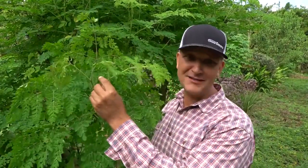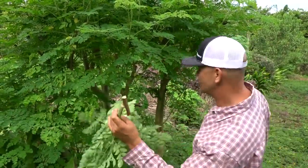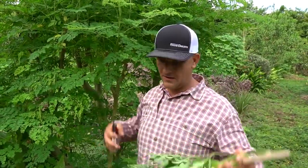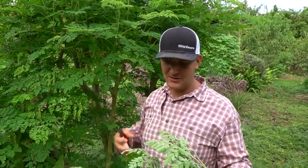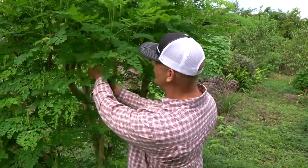But like I just mentioned, this tree is a superfood. It grows like a weed. You can't kill it. Like I said, I'll cut this back. This is also biomass. So in an agroforestry system, if you can't get to harvesting and drying the leaves, you can just chop and drop this. All this nutrition in these leaves is just going to go back to the plants in the soil. So, talk about an easy tree to grow.